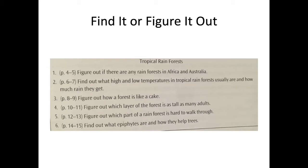The next one says, figure out how a forest is like a cake. You can well imagine sometimes when there's a question, students really want to find an answer exactly as it is phrased in the question. And there will be students looking for the text to say how a forest is like a cake. Well, it doesn't say it in the text. You have to bring your knowledge of cake. You have to bring your knowledge of forest from the reading and put those together. So perhaps there's something in this reading that talks about layers, right? Or talks about what goes into constituting a forest.